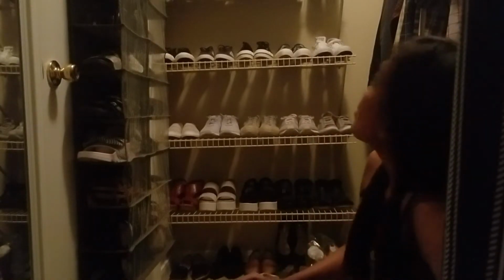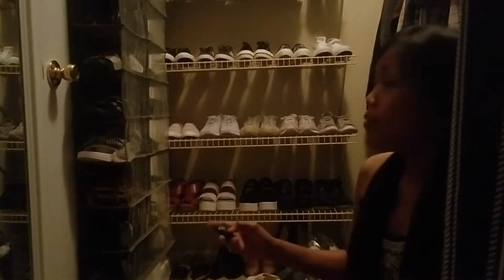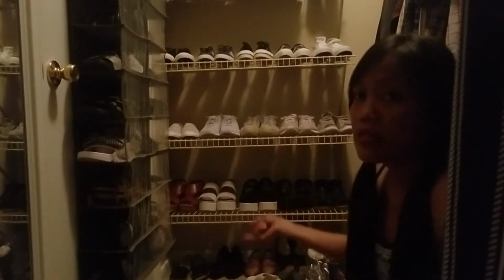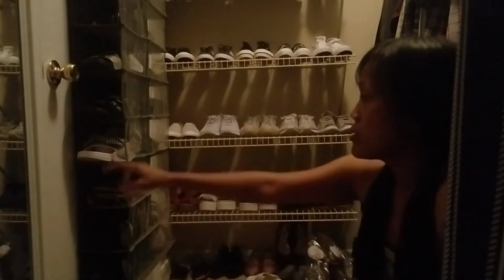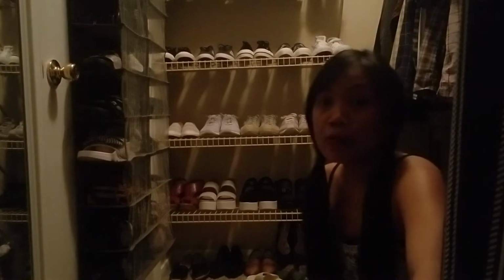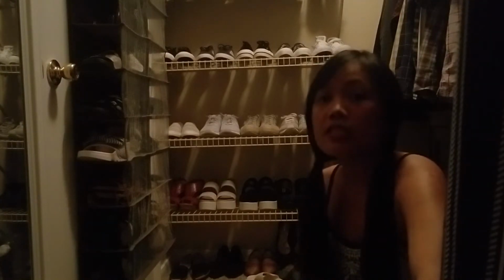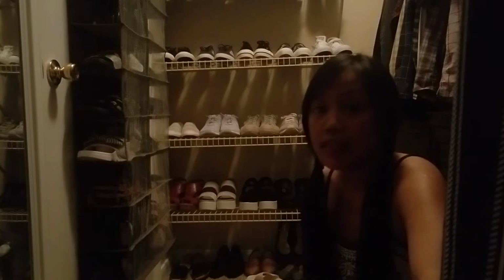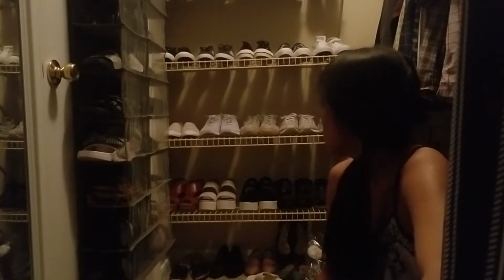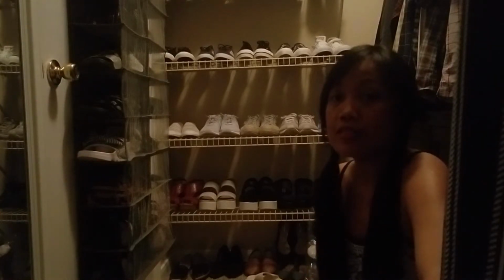It's the light bulb, it's really yellowish, and I really have to close the door because if I don't close it, I can't show you the shoes that I'm going to get rid of, because this door is blocking. So hopefully you'll understand why the lighting in this closet is kind of blurry and the color is weird. So let's start getting rid of some of my shoes. So I will get rid of this.